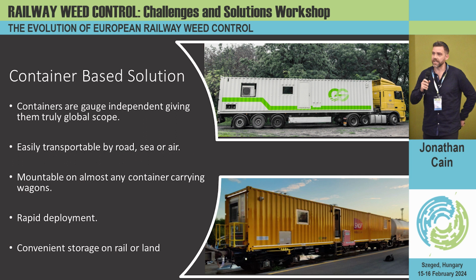We were very happy with the level of sophisticated equipment on board, but it wasn't truly global because it was limited to the railway gauge that we were using, which was European gauge. Obviously, in Europe and outside of Europe, there are other railway gauges. So Galgal and ourselves looked to adapt this technology, shrink it down and put it in a container. As you heard previously, the SNCF are now using 5 of these units in container format. It's essentially the same technology, but it's condensed into a workable format. The benefits are that it's gauge independent, easily transportable. You can rapidly deploy it and store it. It just makes it a much more flexible unit. So you have both options.